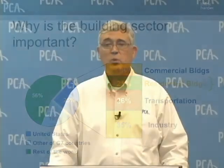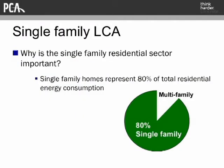Buildings consume more energy than either the transportation sector or the industry sector taken separately. And at the global level, building energy consumption in the United States represents 10% of overall worldwide energy consumption. The single-family market consumes 80% of total residential energy consumption in the United States each year. So it's an important sector to consider.